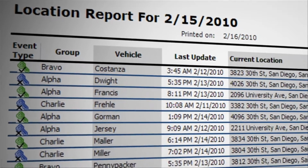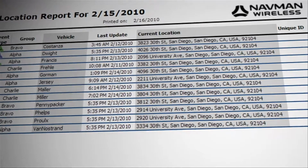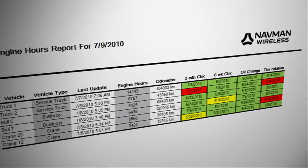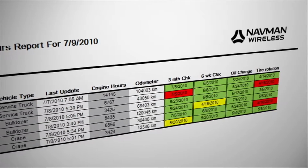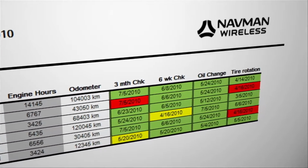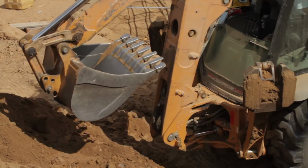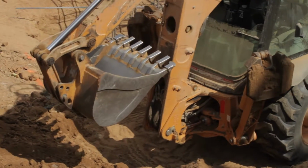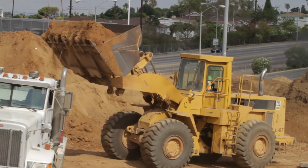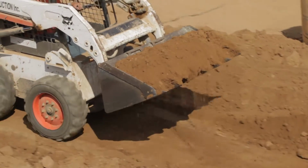Run an asset location report and get a real-time snapshot of the precise location of each vehicle or piece of equipment. Your engine hours report lets you more accurately plan preventive maintenance. Upcoming maintenance tasks are color-coded according to risk factors. You can instantly see which machines need attention and when. You can even monitor the usage of things like crane arms, buckets, and other equipment by installing sensors that are wired into the Qtanium device. See when they're being used, where, and for how long.